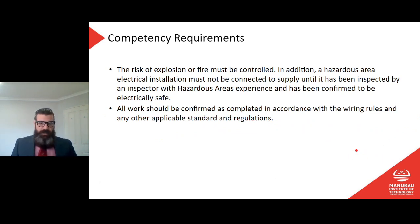The risk of explosion or fire must be controlled. In addition, the hazardous area electrical installation must not be connected to supply until it has been inspected by an inspector with hazardous areas experience and has been confirmed to be electrically safe. All work should be confirmed as completed in accordance with the wiring rules and any other applicable standard and regulations. Okay, so again, I'm going to talk briefly from my experience about what this means.